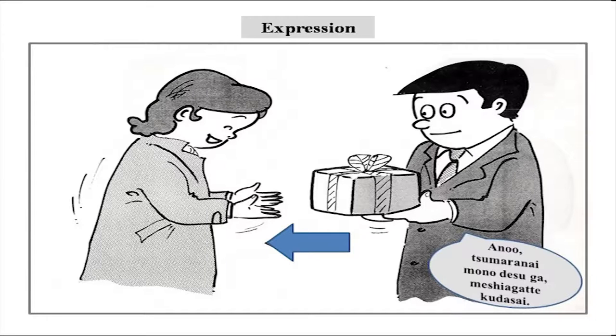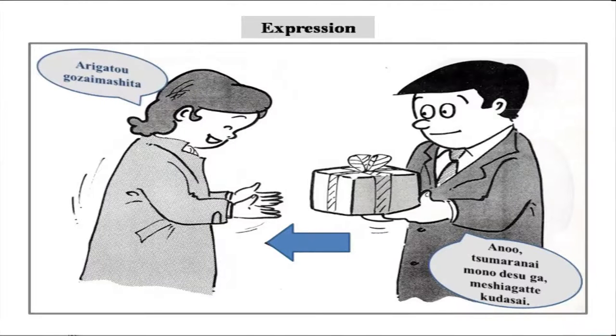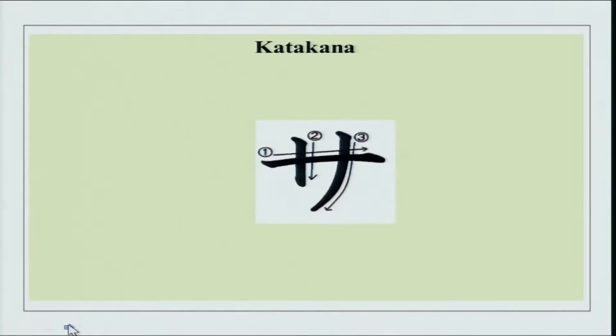つまらないものですが。It's a small thing, but please 召し上がってください。So, 召し上がります is polite for 食べます。And thus, this is a cake. So, 召し上がってください。Please have it. Please eat it. And the reply is ありがとうございました。So, please remember, whenever you visit someone, you take a present, and when you give the present, this is the phrase to be used. つまらないものですが、召し上がってください。Then, as we always do, we are going to do katakana and the sa series.